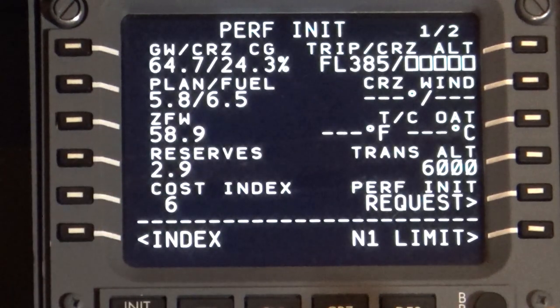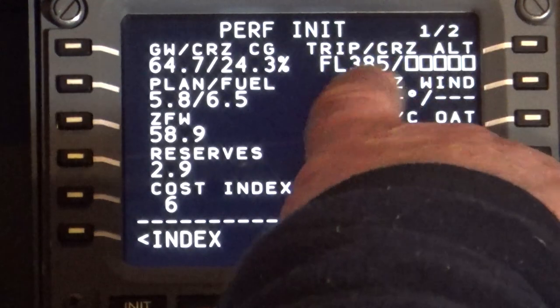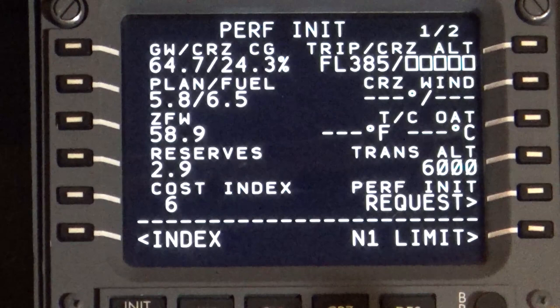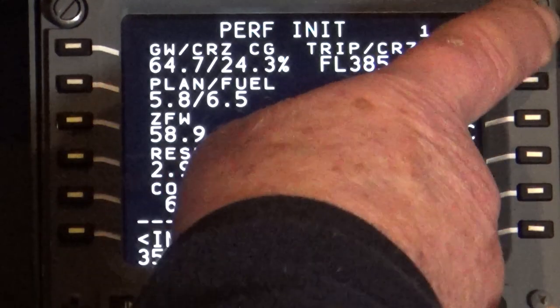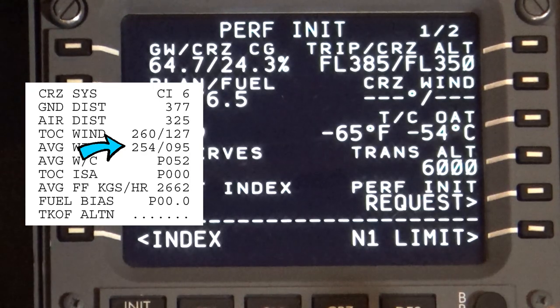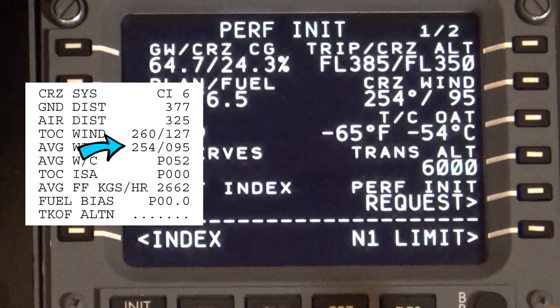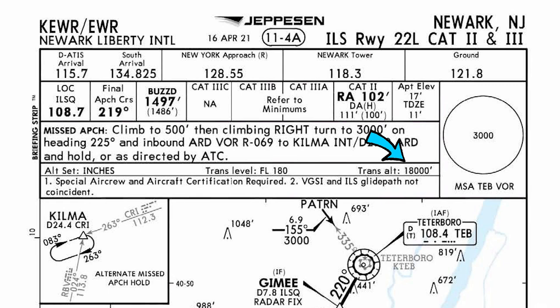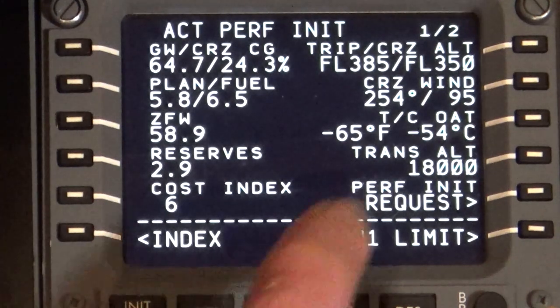Cost index is 6. Our altitude for our flight is 350. Cruise wind for our flight level is 254 at 95. Wow, 254 at 95 is, that is a fast wind. Transition altitude in the United States is 180, so I'm going to put that in there. Execute that.